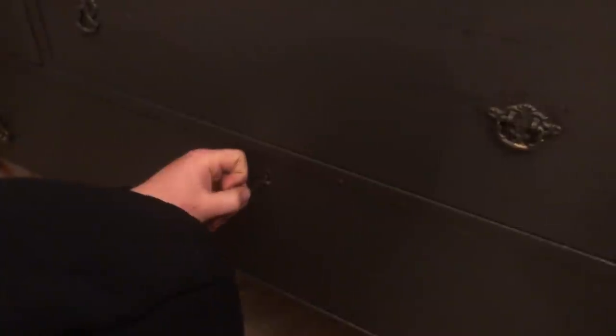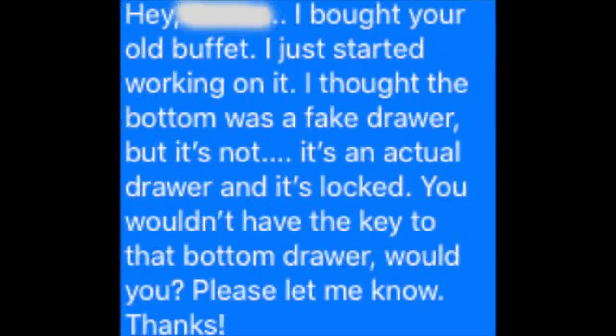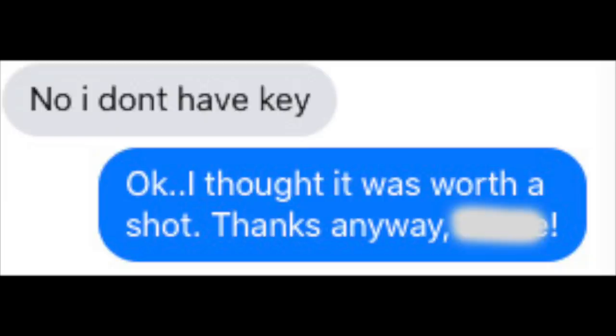Yep, I even had my son trying to pick the lock of this buffet. He had watched YouTube videos that said to use an L wrench, but in the end, he wasn't able to get it open. I even texted the guy that I bought it from, hoping that just maybe he might still have the key. But nope, he didn't have the key.